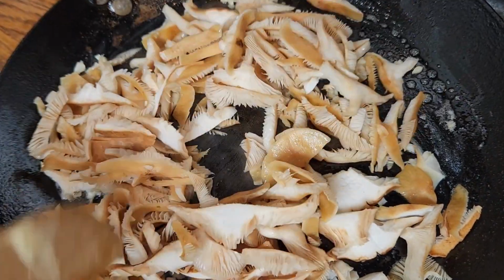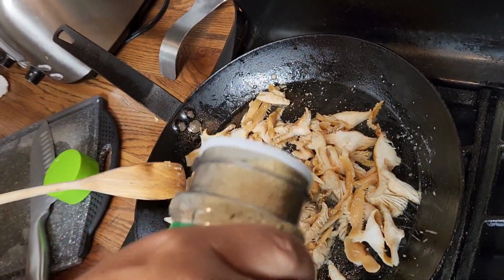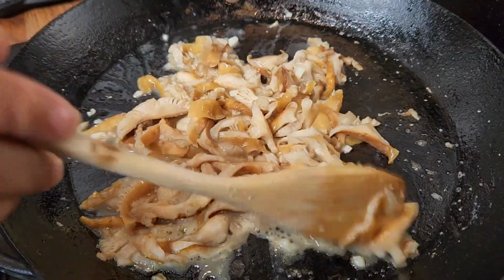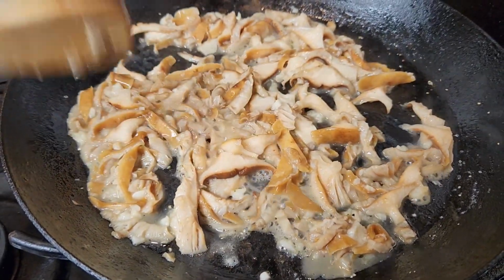Looks like seafood from here with the gills. But it's not. Adding a little garlic salt. You should thoroughly cook honey mushrooms. At least 15 minutes. Now keep in mind, these are called honey mushrooms, not because they're sweet like honey, but because of the color. Only the color. They're mushrooms. They taste like mushrooms. In fact, once they're cooked properly, they taste more like a shiitake mushroom.